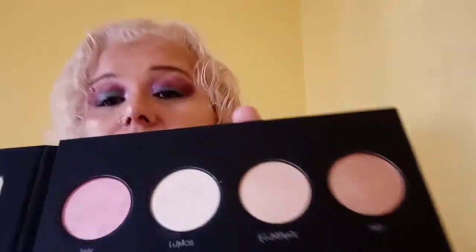And then we got, this was an absolute steal. I think this was down from €24. It's brand LA Splash. I've never heard of them. I think I picked this up for €4. This is a highlight palette.